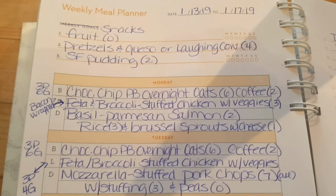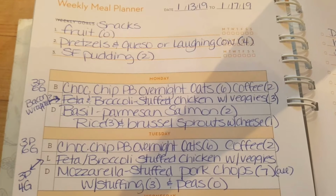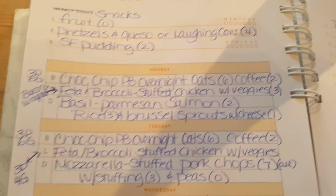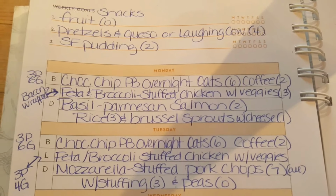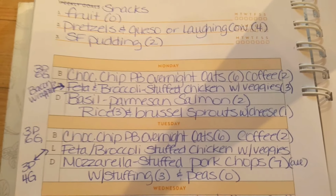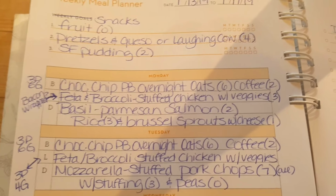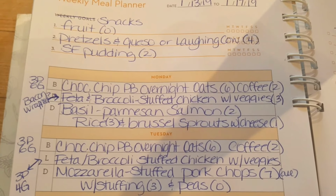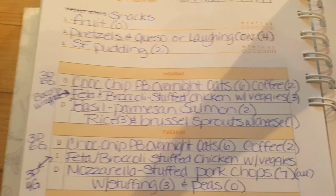I actually made a couple of these last night, and my husband and I tested them this morning, and we loved them. They were so good. So those are going to be 6 points, a little bit higher than I care to have for breakfast. I usually don't like to go above 5 points for breakfast, but these are so worth it. And so what I did is I'm going to be pairing it with a low point lunch. So that's pretty much how I do it.